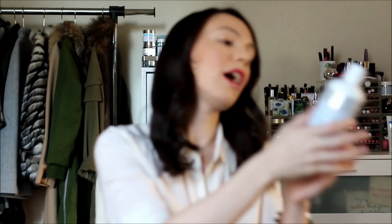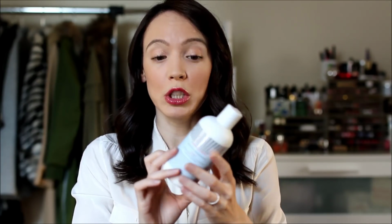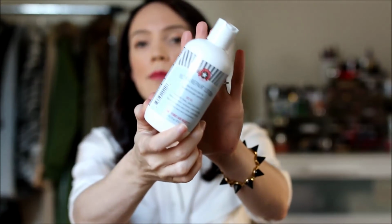Okay, this is a body lotion that I finally finished, and I believe I have another one to use for the winter because it really is great for the winter, even though it's a lotion versus a cream, and it's the First Aid Beauty Ultra Repair lotion. So it's part of the Ultra Repair line, which is great for sensitive skin, eczema prone skin, dry, everything. And it's not scented. Let me just make sure. Yeah, it's definitely not scented.